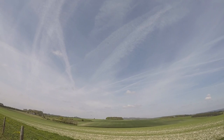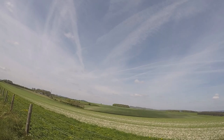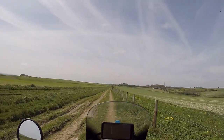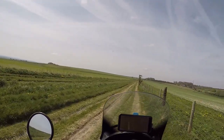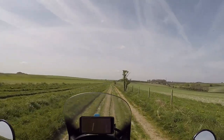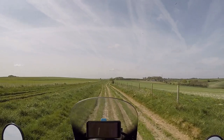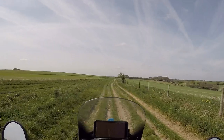There's a glider being towed up by a plane. I mean, what a lovely area to be gliding today. Right, let's make our way. I think we're across the rut, don't want to headbutt a tree again, really. Ruts are horrible to ride in, really.